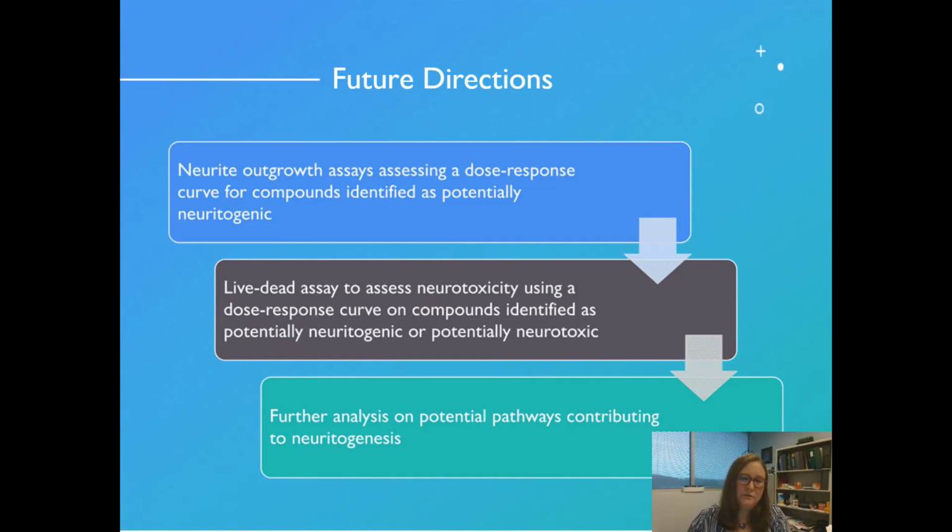We're also going to use propidium iodide and fluorescein diacetate to do live-dead assays assessing for neurotoxicity on a dose response curve for those that we're interested in as potentially neuritogenic, because we want to know at which concentrations they may also be toxic. But we also are interested in the ones that are potentially neurotoxic.